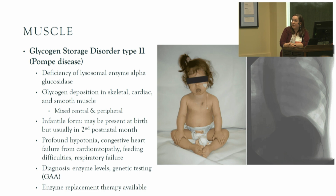So if you're seeing a baby with hypotonia and heart problems, you should think about Pompe disease. You can diagnose it with enzyme levels. You can measure the level of alpha-glucosidase and do genetic testing as well. And then there is enzyme replacement therapy available, so there is some treatment. The prognosis still isn't super great.